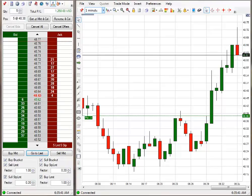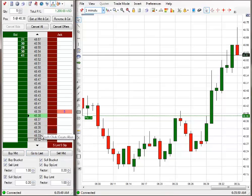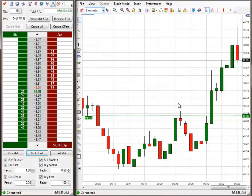Stop. 48.39. Stop is in place. Break-even stop is in place. Can't lose on the trade. Now it's just a matter of letting it go. It's either going to continue to go up or it'll come back down and hit the break-even stop.